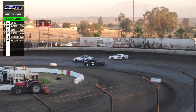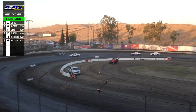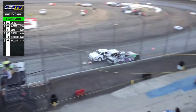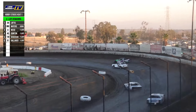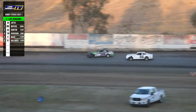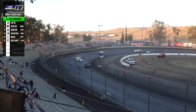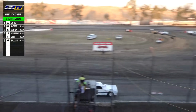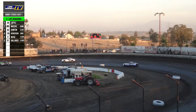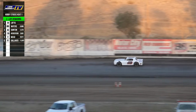And the 0 goes around turn number 2. Might have been some contact with Quinton. And now we go battle for second. Clay Waters, just talking about him. Got some elbows up racing here in heat number 1 for the hobby stocks. What we expect. Actually, I'm sorry, that was the lead battle. I lied. So Waters trying back for that lead. Quinton into third. Henderson in the 119 in fourth.